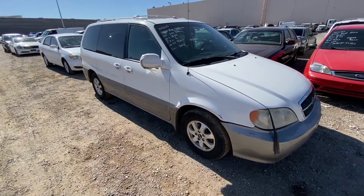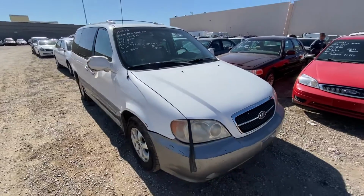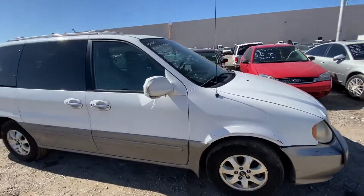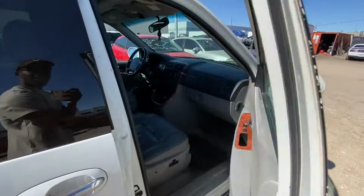I don't even know if I got an oil change or not, really. But this one looks kind of the same. It actually has 240,000 miles on it. Looks like it has some tape on the little mirror here. No big deal. We can take a look at the inside.